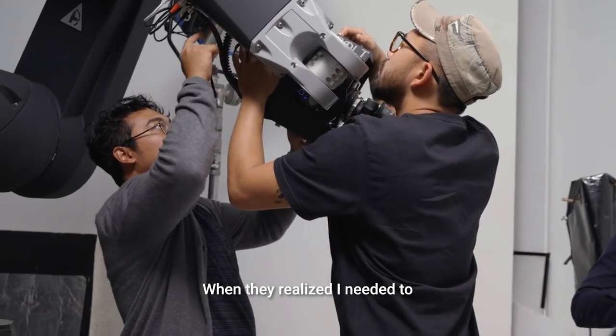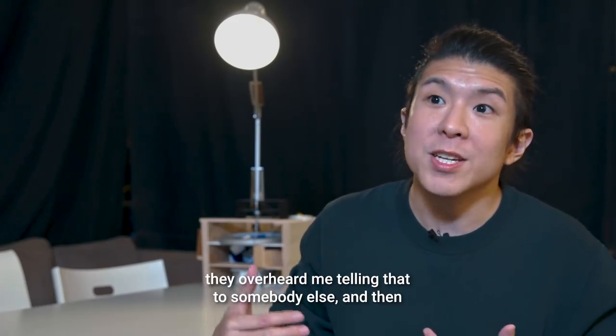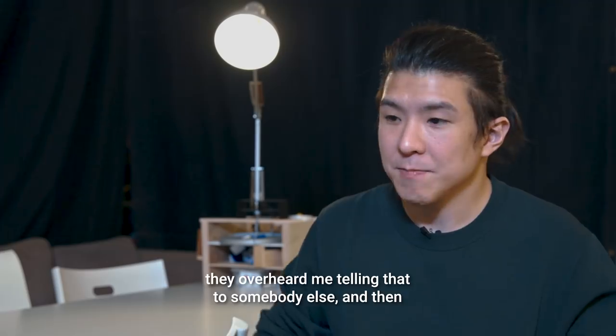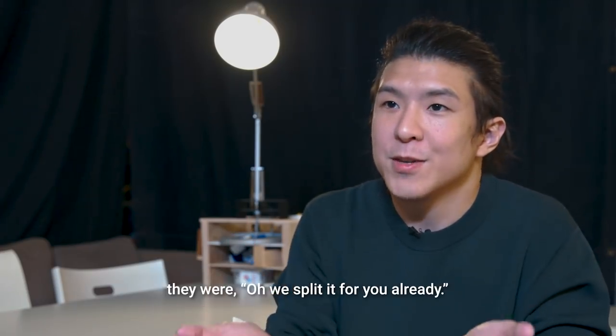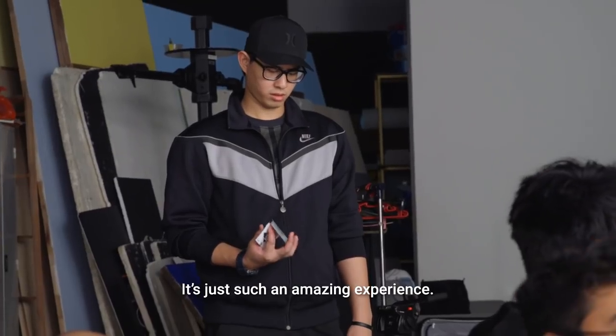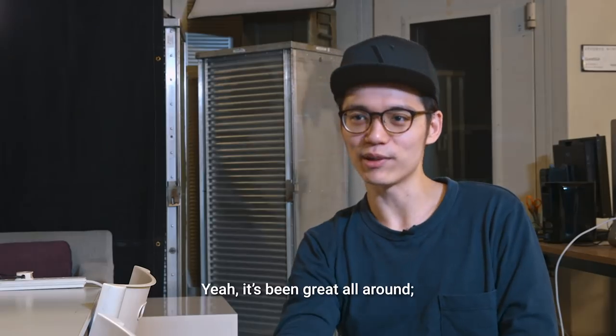When they realized I needed to split the deck into red and black and I wanted to weave it, they overheard me telling that to somebody else, and then the next round when they picked up the cards, they already split it into red and black. They said, oh, we split it for you already. It's just such an amazing experience. The whole place is really very amazing. Yeah, I mean, it's been great all around.